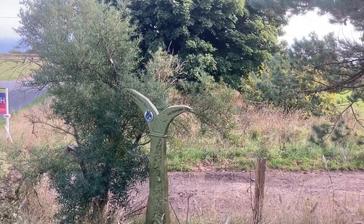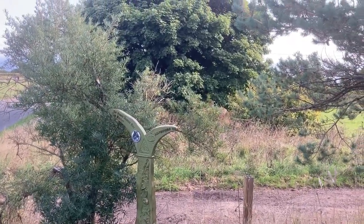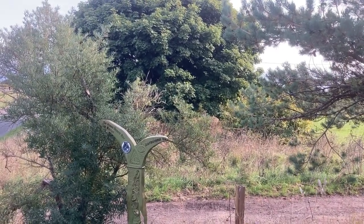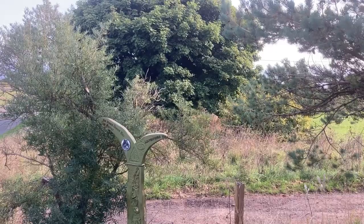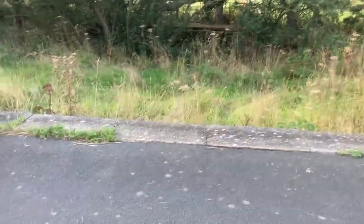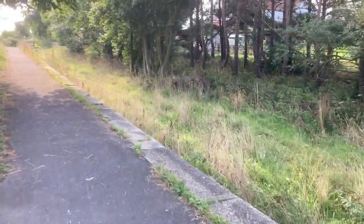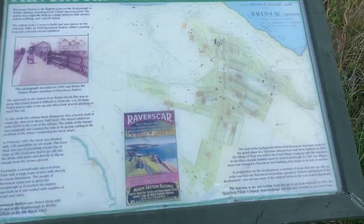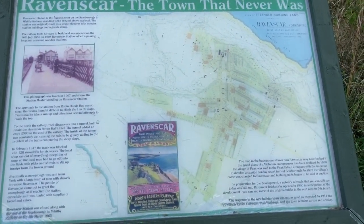That's interesting. There's a sculpture here and it says Robin Hood's Bay, 5 mile, and then Scarborough, 12 mile. So that's an interesting one. I've found the sign here. Here it is on the Ravenscar. So there's all the info there about Ravenscar.